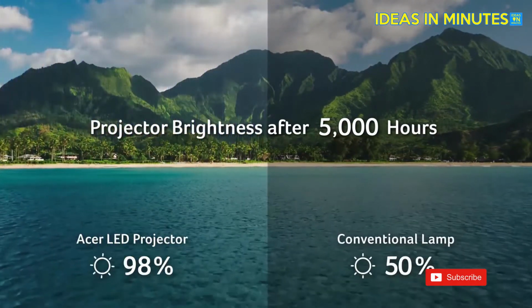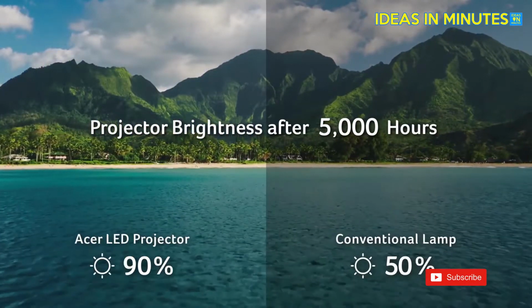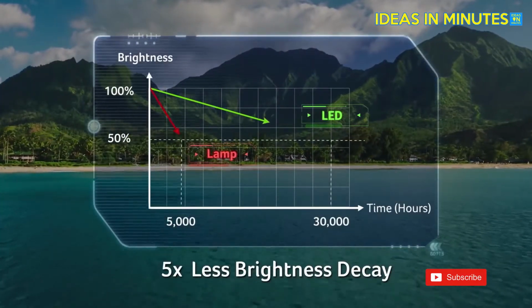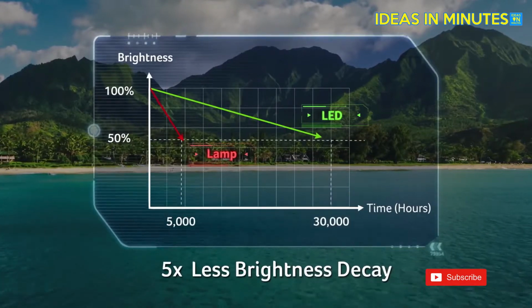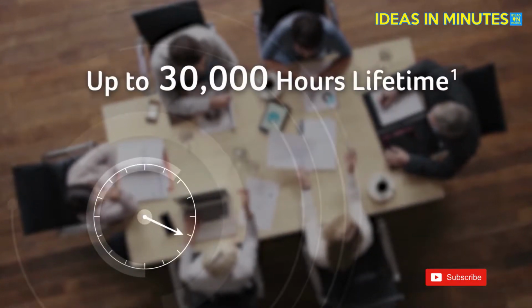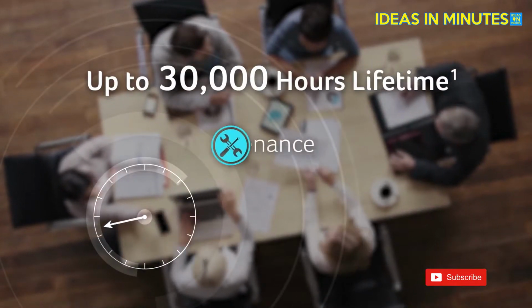An LED light source has 5 times less brightness decay than a lamp-based model and a longer lifetime. That means if you use this projector for 8 hours a day, you can use it for 10 years.